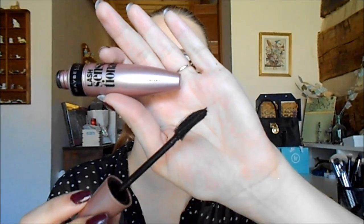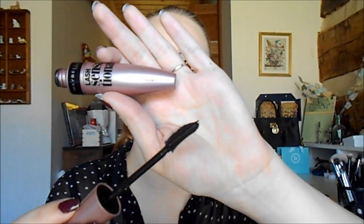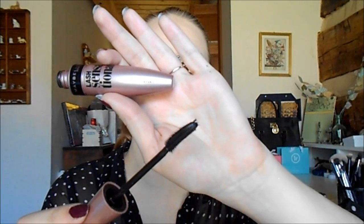Next, I finished up the Maybelline Lash Sensational Mascara, which is a plastic brush and it is more of a wet formula. This mascara gave some length and some volume, but nothing that I found really impressive. A lot of people love this mascara, but I just don't, so I am not going to be repurchasing this.